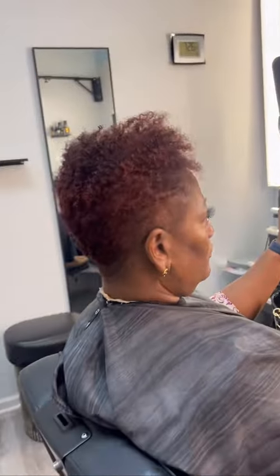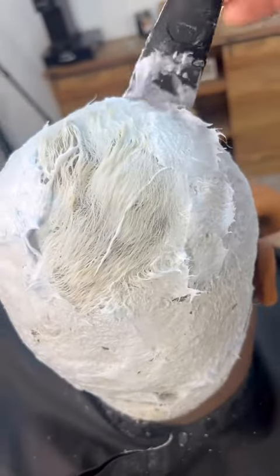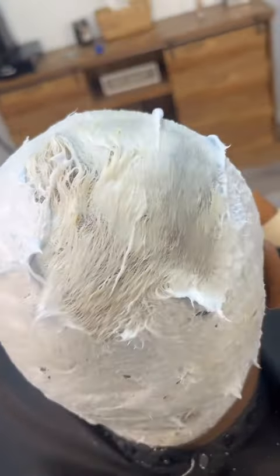And the style, you can see, is so beautiful, so gorgeous, and it will suit all face shapes and all textures of hair. So if you really want to look younger, you really want to look beautiful, this haircut is for you.